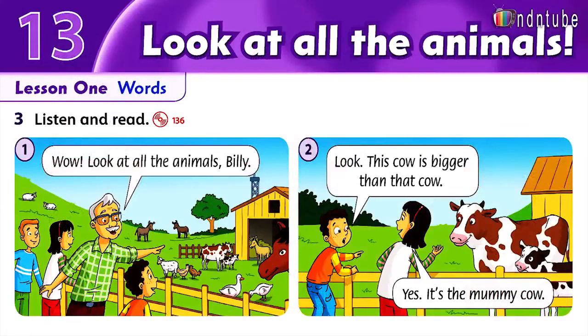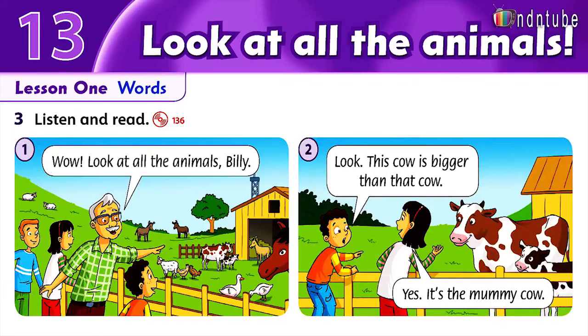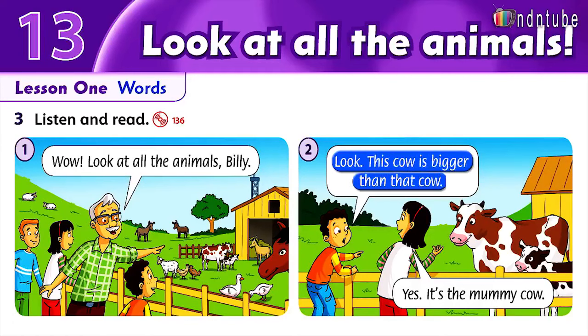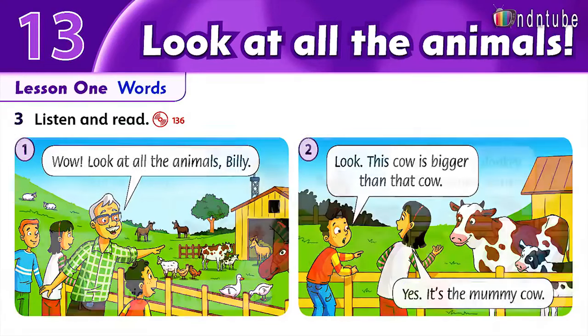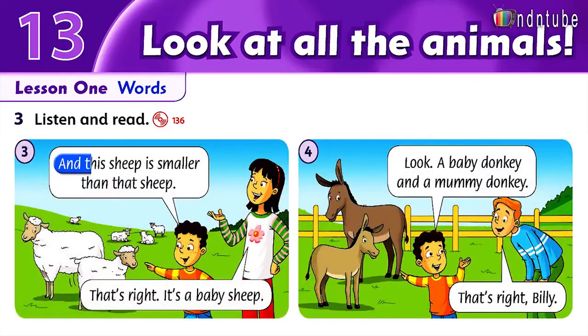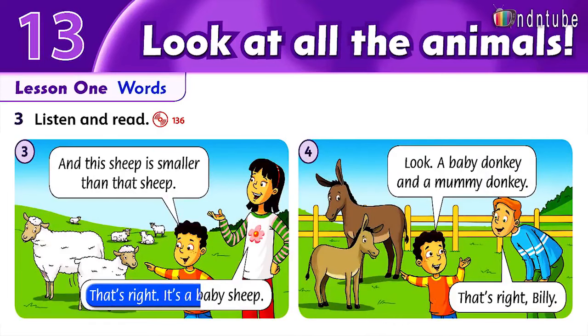Listening 136. Listen and read. Wow! Look at all the animals, Billy. Look! This cow is bigger than that cow. Yes, it's the mummy cow. And this sheep is smaller than that sheep. That's right. It's a baby sheep.